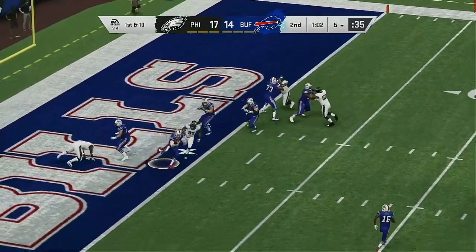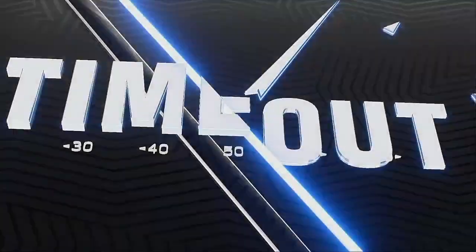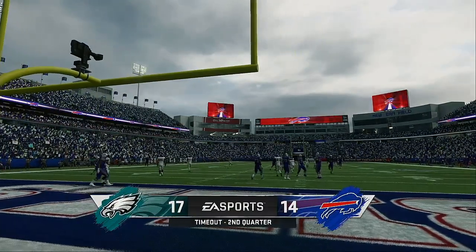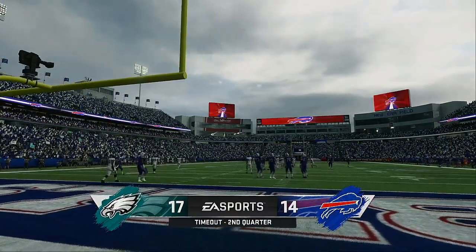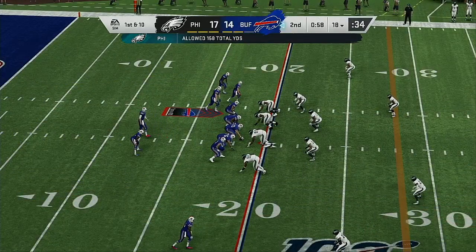So after the INT, it's Allen rolling to his right. And they'll get him down up past the 15-yard line. Now the Bills are going to use the first of their timeouts as the stoppage will come with a little under a minute to go in this first half.